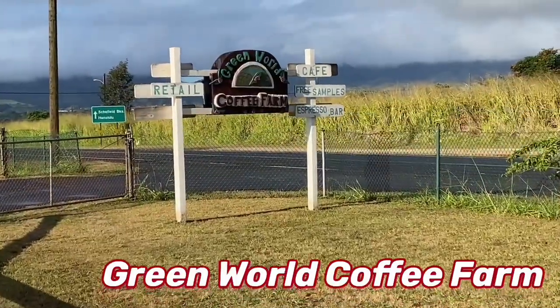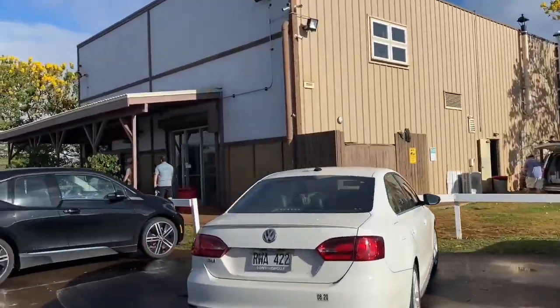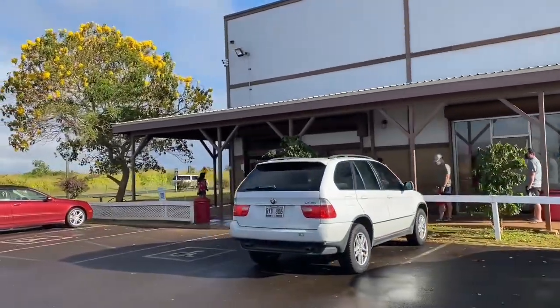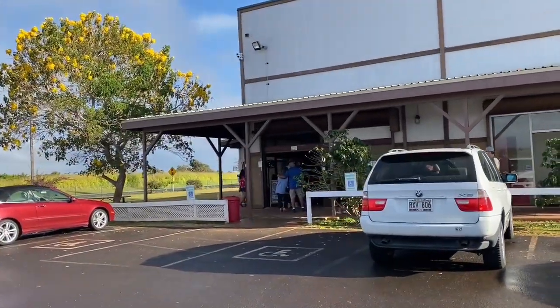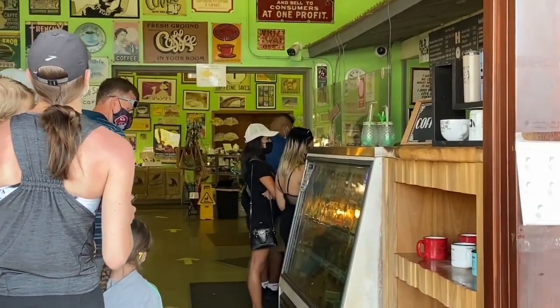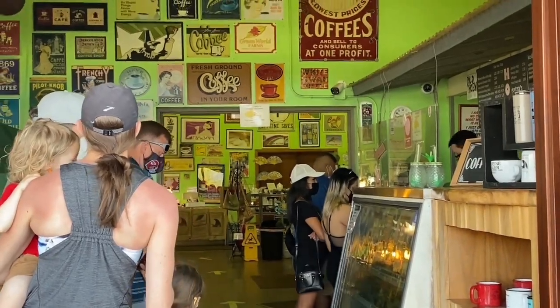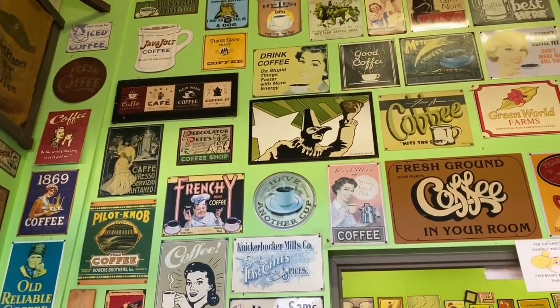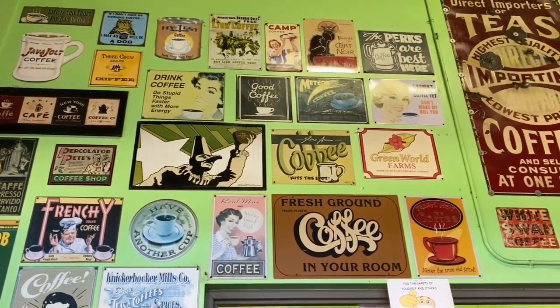Welcome to Green World Coffee Farm. It is a small farm located in the North Shore, and it's known for roasting fresh coffee. It's 9 a.m. in the morning, peak coffee time. Everyone is getting in line and ready for their dose of caffeine. I just love their decor. They have coffee posters almost everywhere.